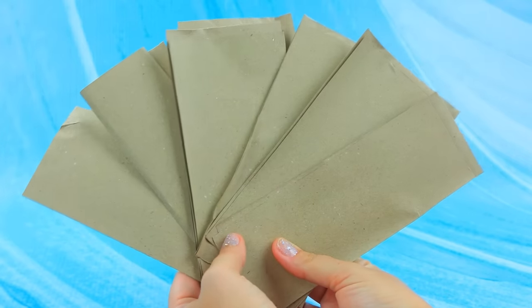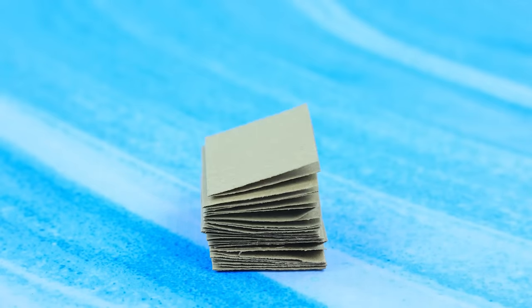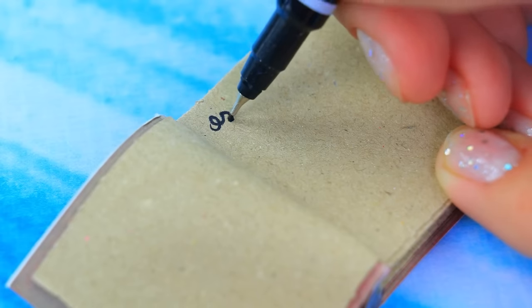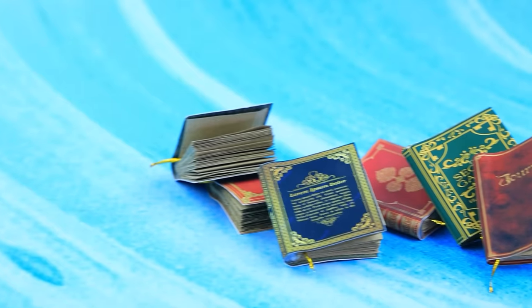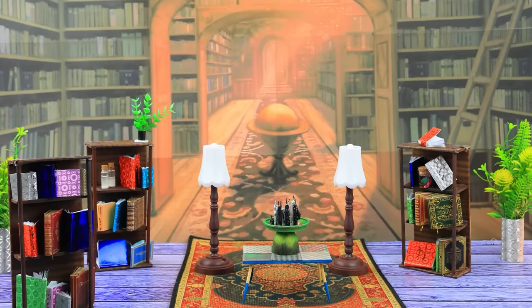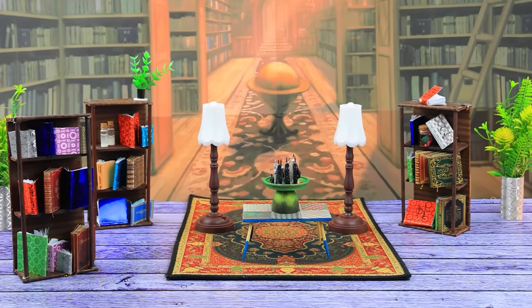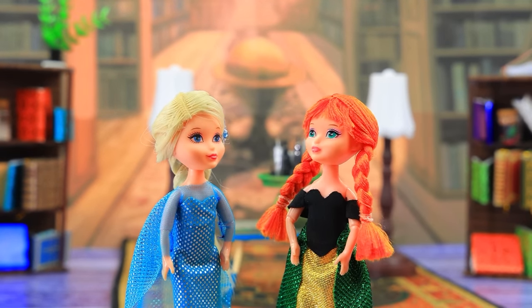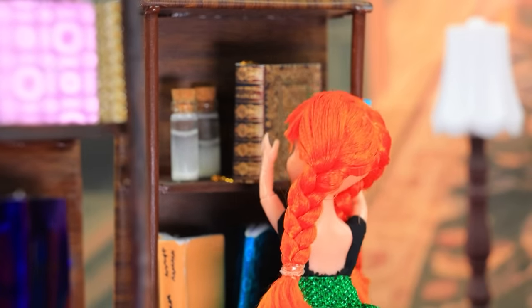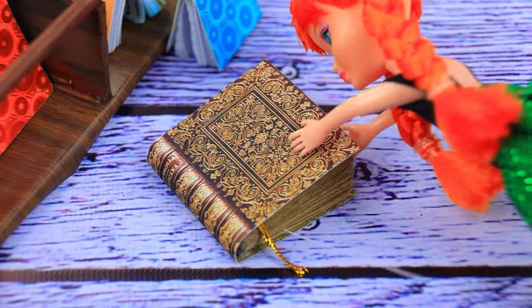Prepare craft paper. Collect a stack of sheets. Let's hide it on the cover. Wow, so many old books. The girls came to the family library. Let's split up and look around here. I need that one on top. Everything fell down, but I got it.